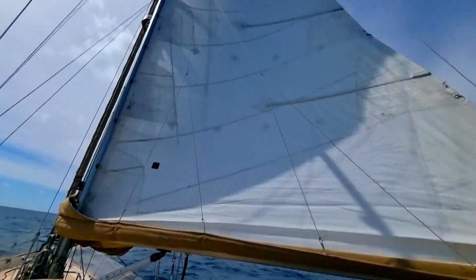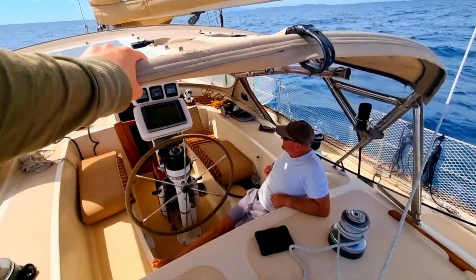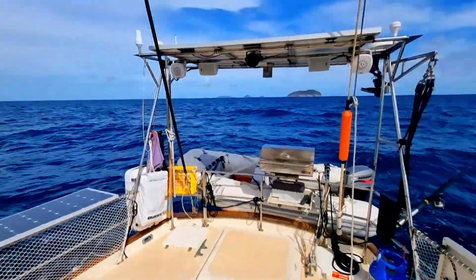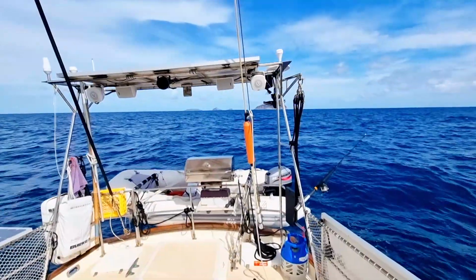Beautiful day for a sail. Sam's down there, and we've got the line out, we've got the lure out, and hopefully we will catch a fish, hopefully.